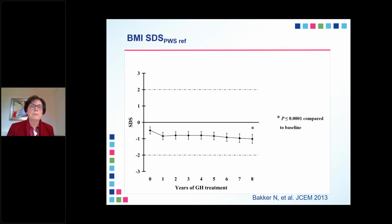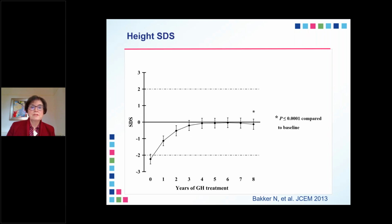And then when you compare this with the SD score of the reference for Prader-Willi, the BMI SDS is around minus one. So it seems that this is quite a stable condition with growth hormone treatment. Height SD increased significantly from below minus two to zero SDS. Although there are exceptions, some children do not reach above minus two SD, but on average in this group they are around zero SD, although this is not the aim of the treatment.